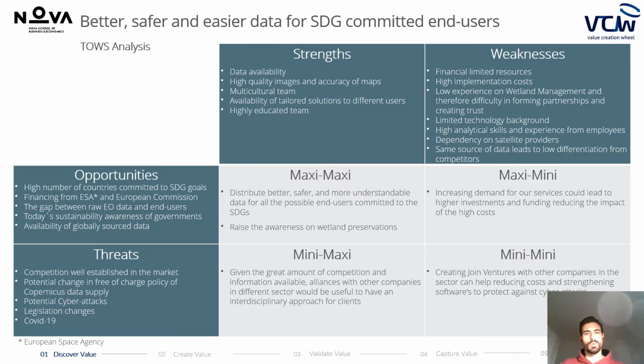Next, a SWOT analysis identified internal strengths and weaknesses and external threats and opportunities. To name a few, strengths are represented by having access to high quality images and accurate maps through well-established partnerships. In addition, NTB is a multicultural and educated team composed of the NTB founders as well as local headcounts.